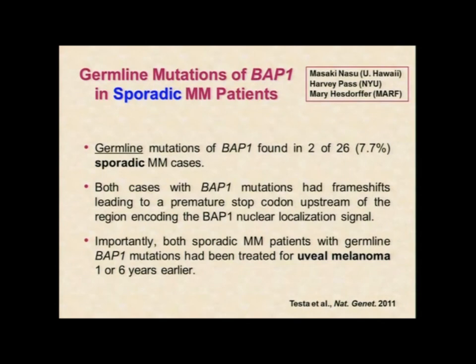And then Dr. Carbone's group, Masaki Nasu, who was sequencing earlier chromosome 6, now started to sequence sporadic tumors that were obtained from Dr. Pass and Mary Hesdorffer. And what they found were germline mutations of BAP1 in 2 patients out of 26. These are sporadic, and they're finding these mutations in their blood, in their germline. So it means that maybe some patients who don't have a whole family with mesothelioma can have a germline mutation. Sometimes it might be just one that occurs de novo. It wasn't in the whole family. It just started to happen. This kind of thing happens all the time in our bodies. We're always sustaining mutations. And if it's in the germline, that could be passed to your children.